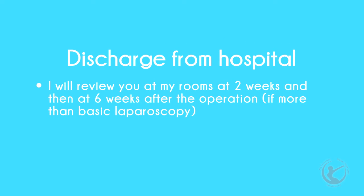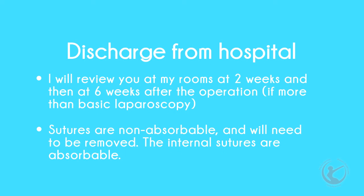I will review you in my rooms at 2 weeks and at 6 weeks after the operation. The sutures that I use for laparoscopic surgery are non-absorbable and will need to be removed from the tummy. The internal sutures are all absorbable.